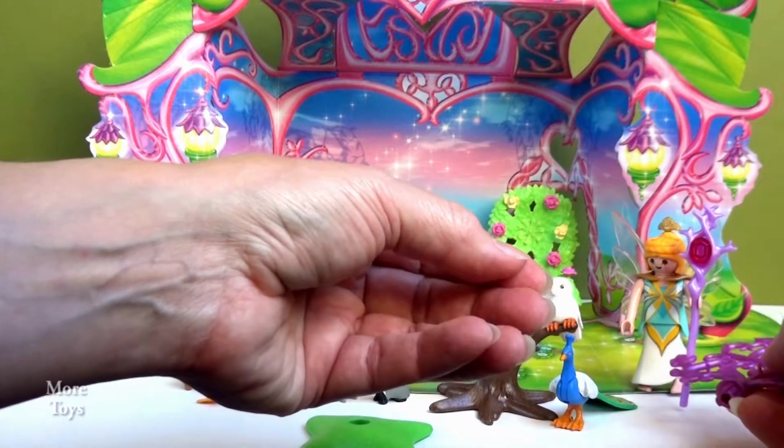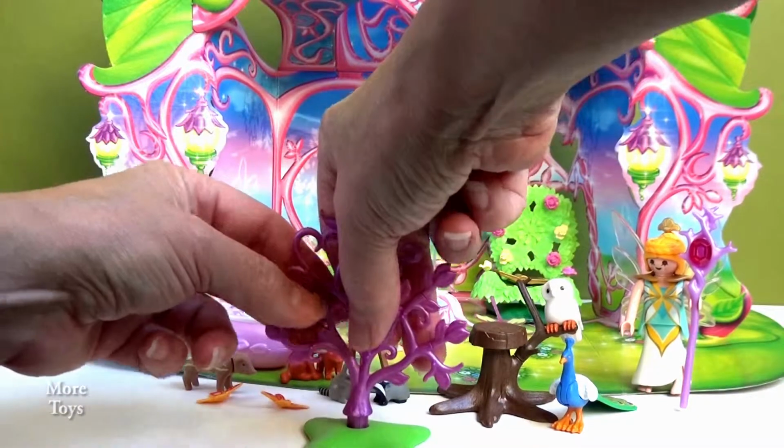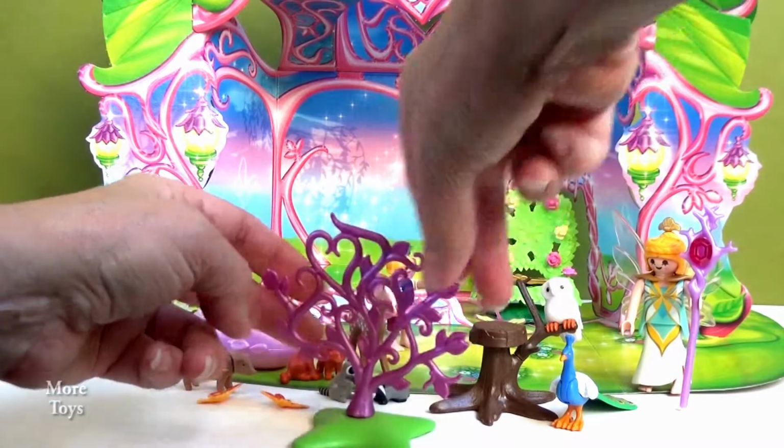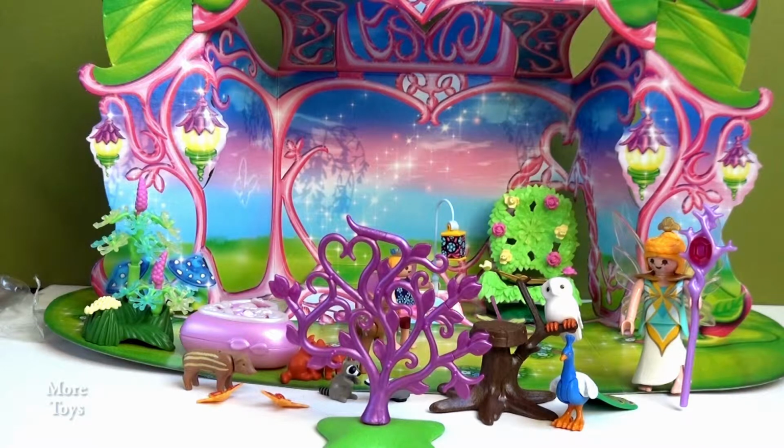It's a bit different color than the staff and the box, so they've got the plastic from different things, and that goes in there. And it stands up. And that was day 18. Yay!